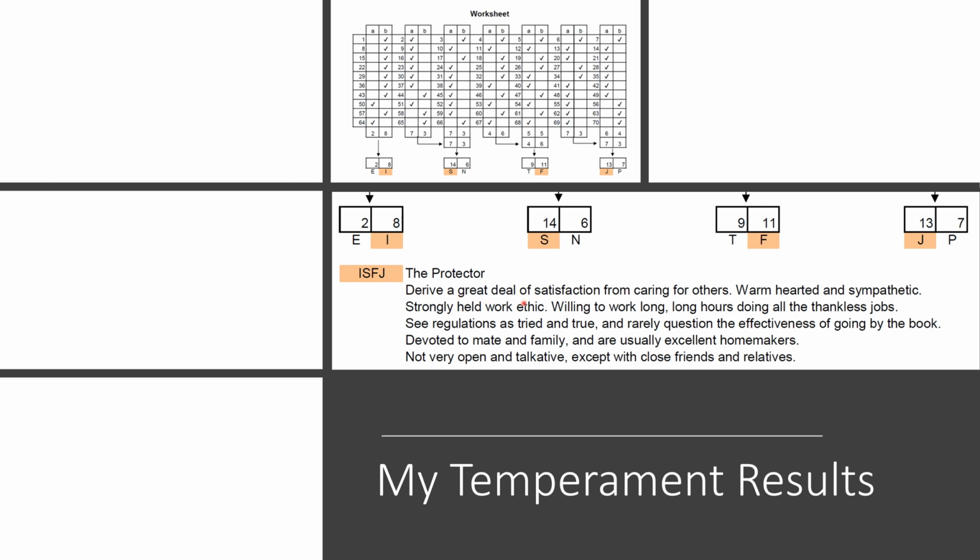Derive a great deal of satisfaction from caring for others, warm-hearted and sympathetic, strongly held work ethic, willing to work long hours doing all the thankless jobs, seeing regulations as tried and true, and rarely question the effectiveness of going by the book, devoted to mate and family, and are usually excellent homemakers, not very open or talkative, except with close friends and relatives. So all these that I mentioned were ones that really stood out to me as being truthful to what my personality is.